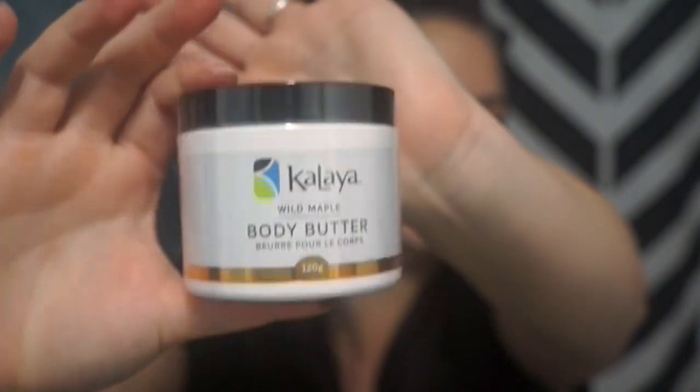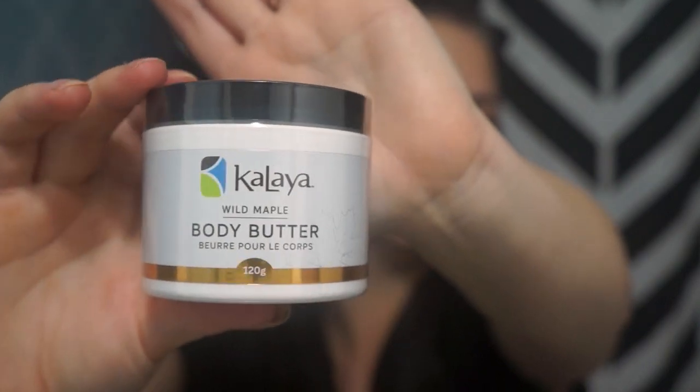Next I have a Kayla Wild Maple Body Butter. This luxurious body butter is professionally formulated with wild maple extract to hydrate and revitalize your skin. Enriched with shea butter, vitamin E. It's moisturizing and replenishing to your skin. I'm not going to open it just because I have so many of these and I'm not a big fan of maple smelling things. So either this is going to go into a giveaway or I'm going to give it to a friend because I just have so many. But I think it looks like full size. If I can find a price for this, I will. So Kayla body butter, 120 grams. So again, that's pretty cool.